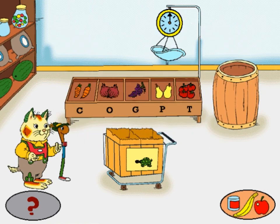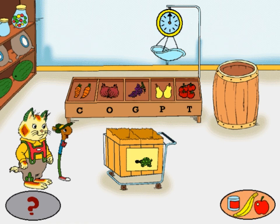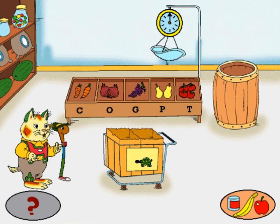Our job is to collect 10 bananas. Find and click the item in the produce shelf that begins with the same sound as the item on the shopping cart. Then click the shopping cart. Loli begins with L. Like lettuce, Loli.